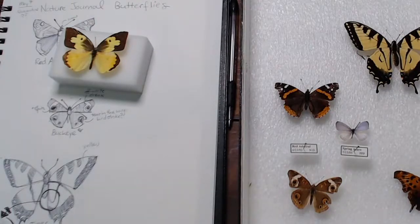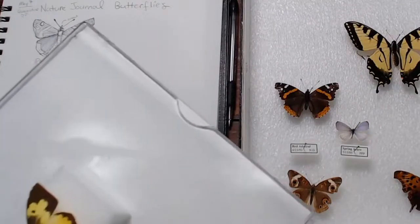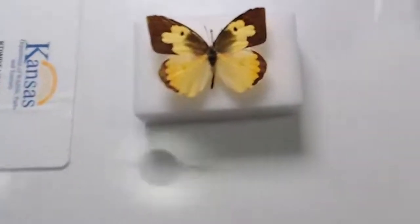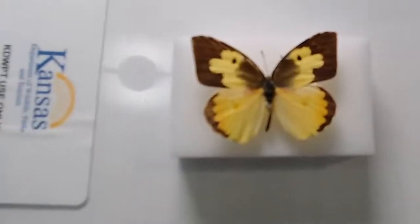Get you guys a good look at this cute butterfly. Okay, how about this? Focus on the plate. Aha, nice. That did the trick. Okay, check out this cute sulfur.